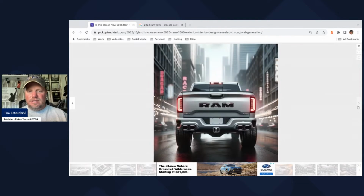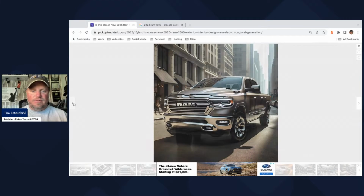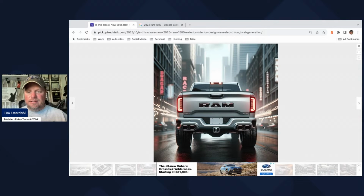And so I can see Ram doing this. Ram loves this stuff. Oh, I pressed the button too fast. Looking at the rear end, I mean, wow, that really is interesting. It comes with quad tip exhaust built into the bumper. Get those exhaust tips out of the way. That way, when you're off road, you don't smash the tailpipes.